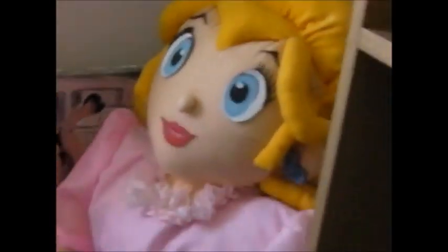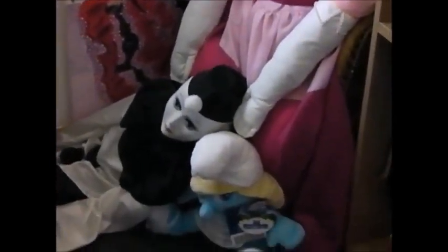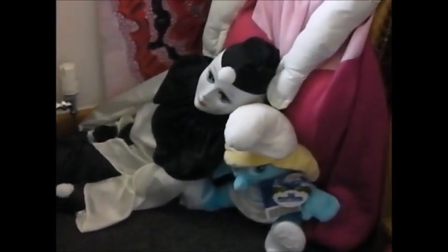Over here we have Singing Pocahontas, Belle porcelain doll, Snow White porcelain doll, an Ariel soft-bodied one, and Singing Belle there. And on the floor we have an Aladdin and a vintage Ariel. Over here we've got a gigantic plush of Princess Peach from Mario and a photo of Betty Boop, both done by my gran. And she sits on a big chair. And we have the Pierre doll from France and a Smurfette.